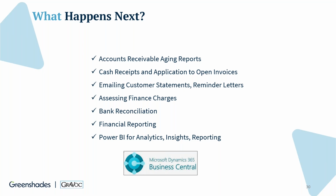If customers need some additional handholding, the native capability in BC to create and email statements and reminder letters is highly effective. We have the capability natively to assess finance charges, as well as, at the end of the month, perform your monthly bank reconciliation to make sure all of the bank activity has been recorded in the bank account, as well as posted to your general ledger, enabling you a speedy and accurate financial close.